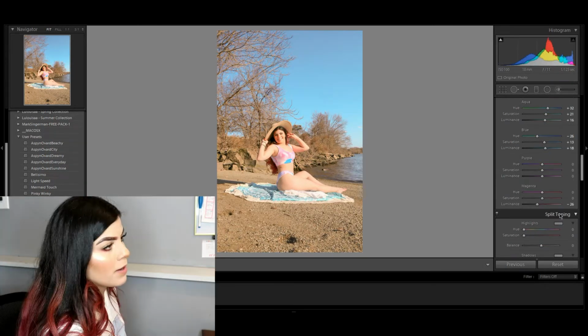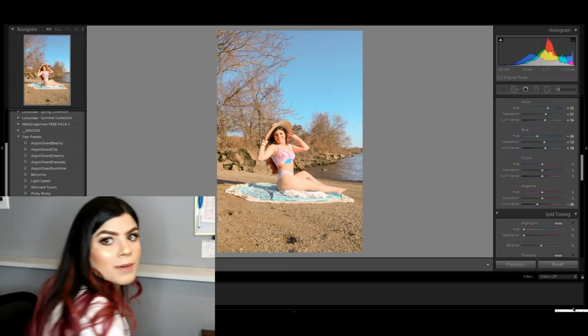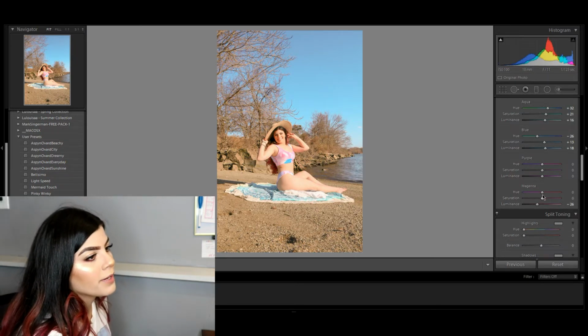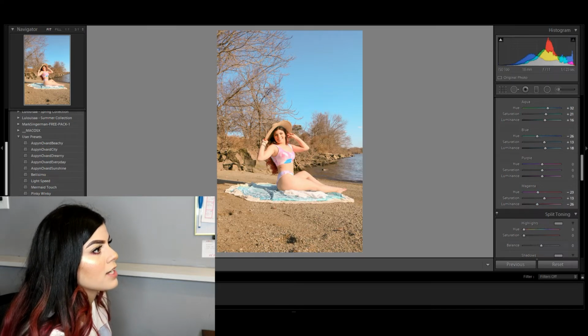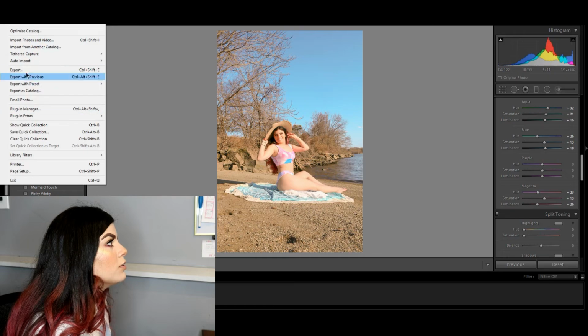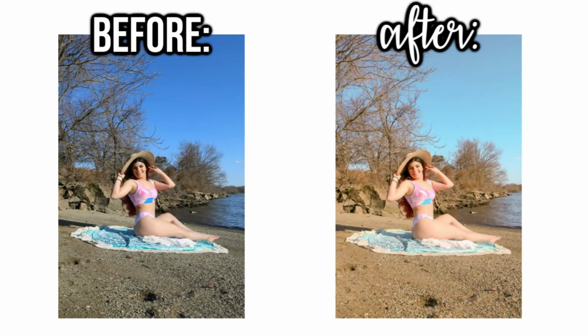It makes it prettier. I always have pink in my photos usually, especially because of my hair. So I always bring down my magenta just a bit, and I make it more on the pink side rather than the red side, and bring up the saturation. And then that is all I'll do. Then I'll hit export.